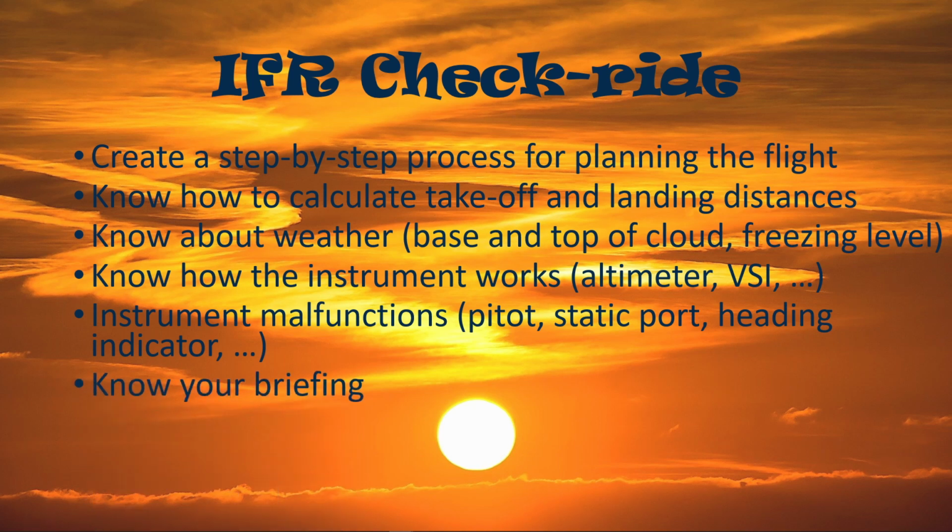Next, let's talk about your flight briefing. You need to review your briefing before your check ride. Pay special attention to the NOTAMs and make sure you can explain them. Another thing to pay attention to is some of the weather charts given by ForeFlight. Make sure you understand everything in the chart, even if it does not apply to your route.